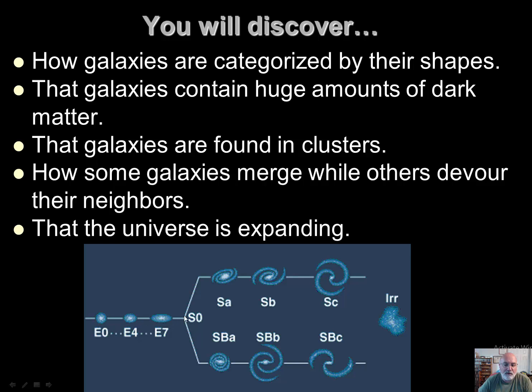This is Hubble's so-called tuning fork. If you know what a tuning fork is, you hit it and it gives you off different notes like middle C or E or whatever. But this is categorizing galaxies, and he used it as a life cycle, saying that they started this way and they either broke off this direction or this direction and maybe ended up over here. But we now know that this is not a life cycle, it's just a way of categorizing the shapes of the galaxies. Sorry.